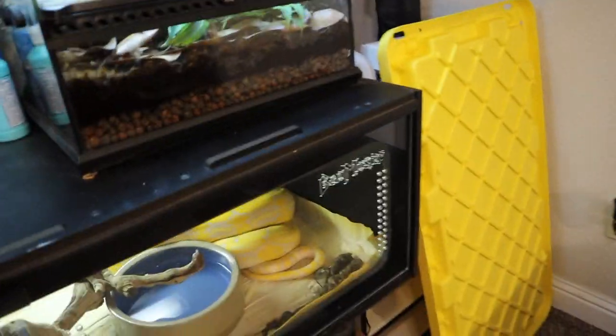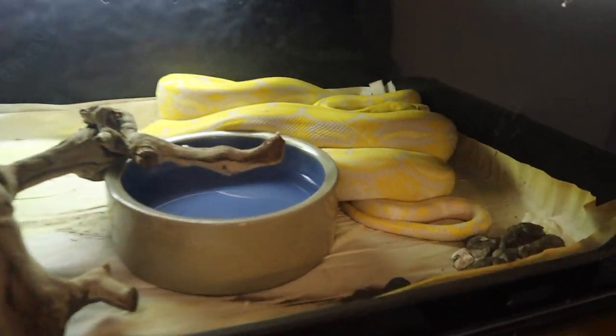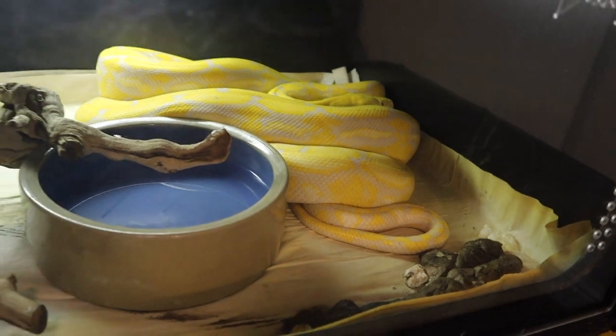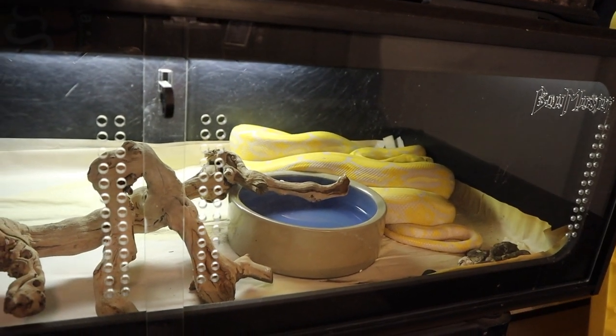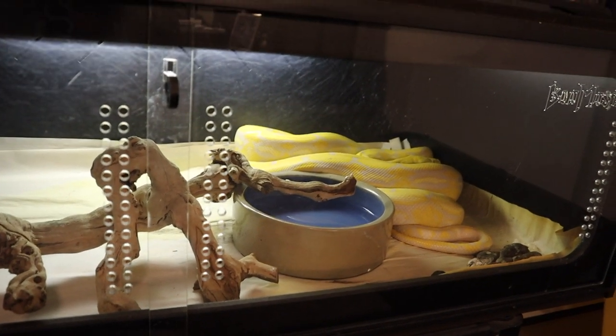Alright guys, so I need to get this retic from here to here. Doesn't seem that crazy, right? Because I need to clean up the remnants of the 3-pound rabbit. So let's see how she's doing and what kind of mood she is in today. Let's go. Wish me luck.